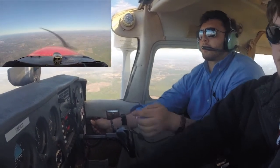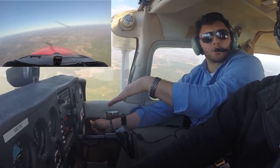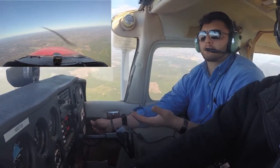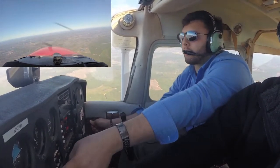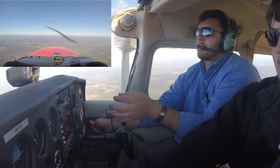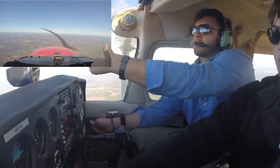Now what we do is we use our pitch to control how steep we want to descend, okay? And we don't want it to descend very, very steep. We want to descend about 500 feet a minute, and so we're descending right at about 500 feet now. And so you drop the nose a little bit. I see more ground out here. That's good.